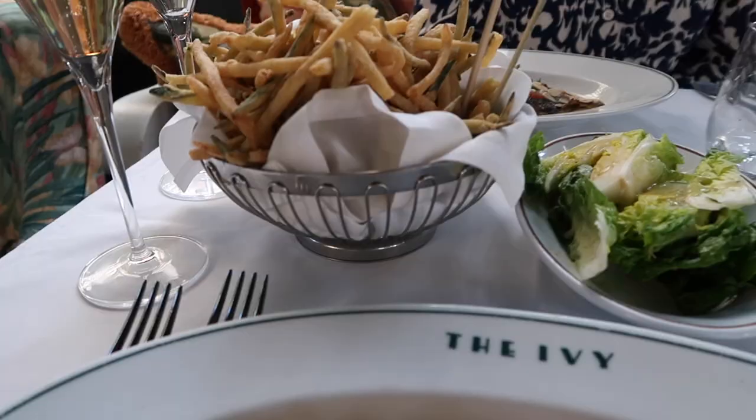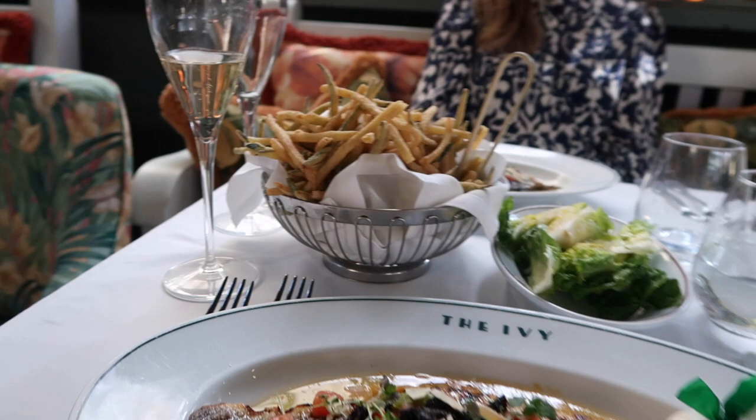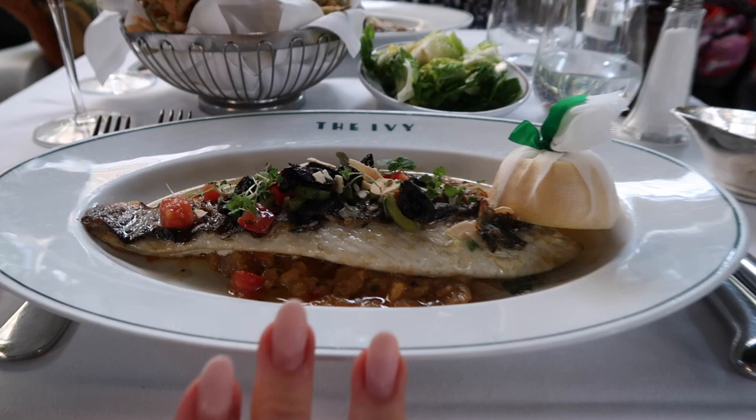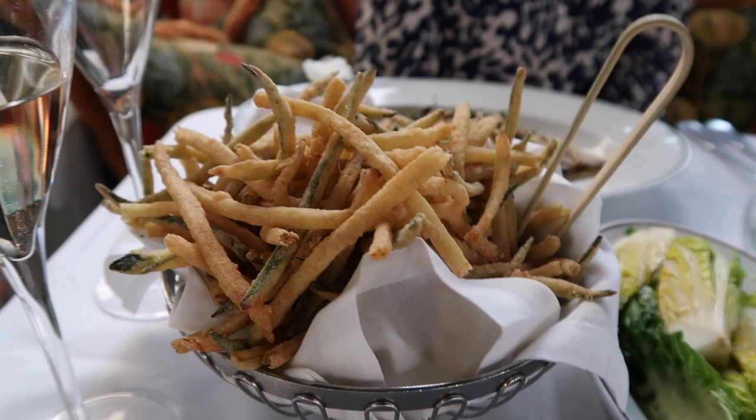So we've arrived at the Ivy. Sorry, we've got people next to us that are really loud, so I'm just going to quickly show you what we've got. We've got the Ivy Classic Champagne. We've both gone for the sea bass with a Mediterranean, aubergine dip. It looks phenomenal. Then we've gone for some baby gem lettuce and these zucchini fritters, which are gluten-free, but there's cross-contamination. So if you are celiac, don't eat these, but I'm usually fine with these.